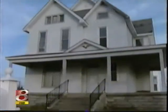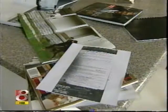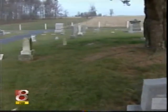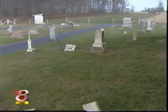When a neighbor told him to research the home's ownership, he got a big surprise. This is a copy of a land grant that shows the property was settled by Jacob Dunham in 1840. Jacob Dunham is Barack Obama's great-great-great-great-grandfather. He is one of 11 Obama ancestors buried here at the Kempton Cemetery.